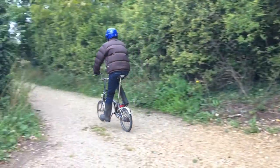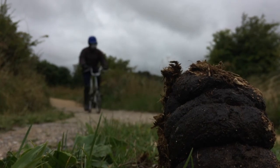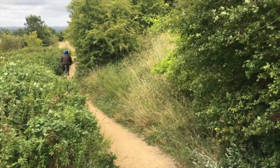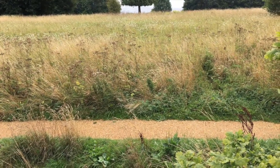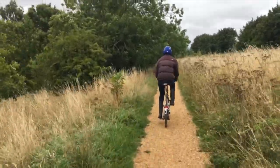Here he comes, past the old lady's house, and onto the track, past the piece of, and riding along the path at some speed past the bushes. Along the path at great speed. Coming faster on the back straight.